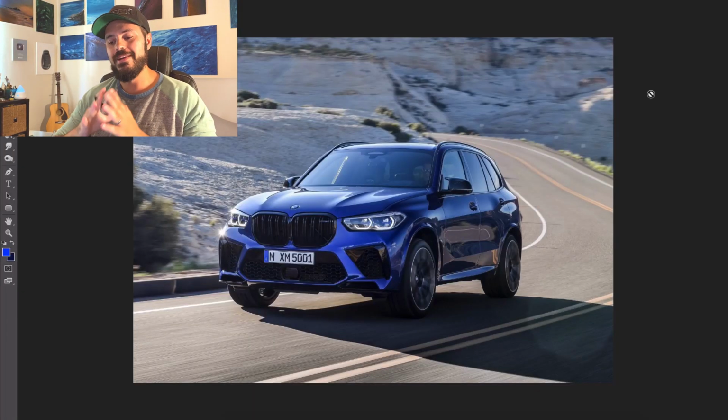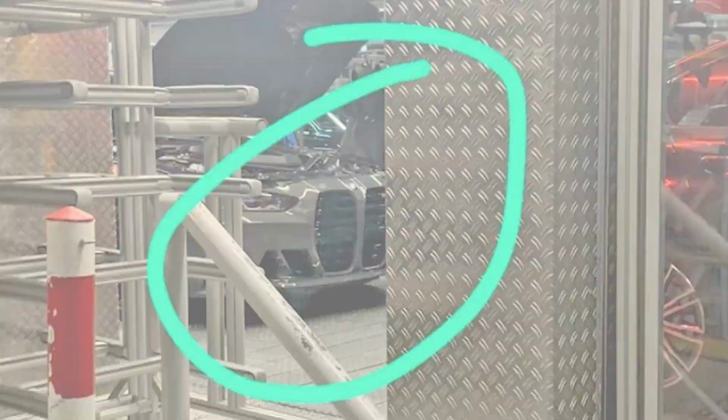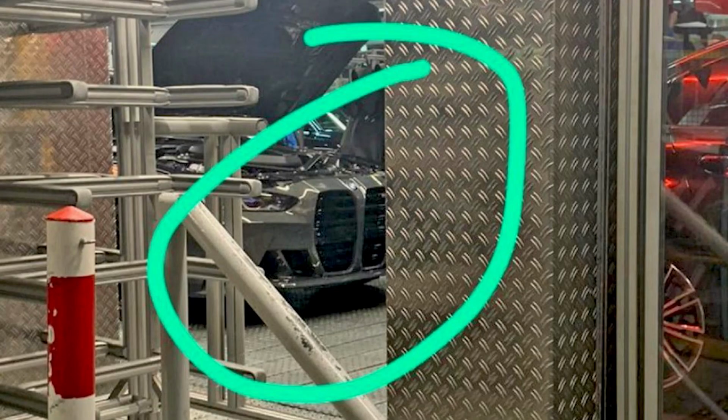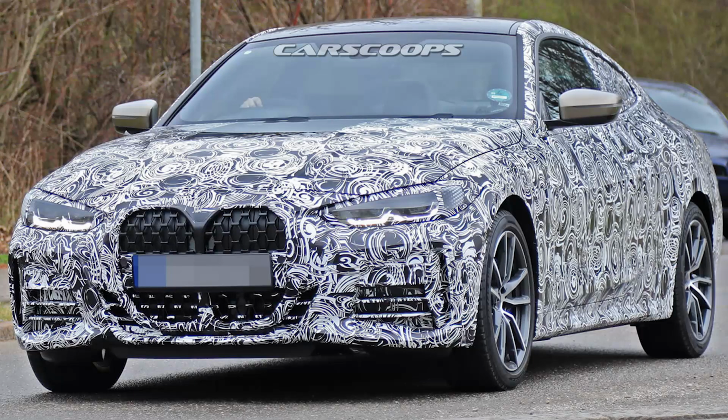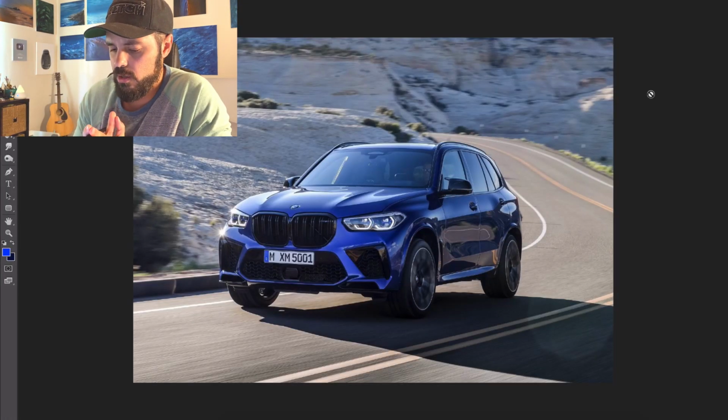So what we are going to do now is try to apply this new graphical language or elements to the BMW X5 to predict what the next X5 could look like. And we know for sure that it's coming, so whether you like this new massive grille or not, it's for sure coming, because we have seen photos of almost production-ready cars, and also a lot of spy photos showing that the new 4 Series, for example, will have this grille, and then it's only a matter of time before that will spill over to the rest of the lineup.